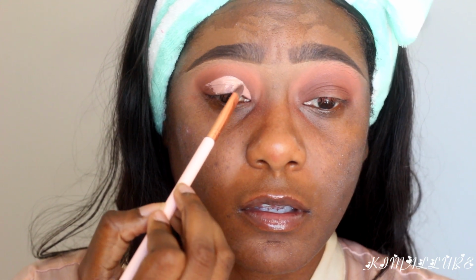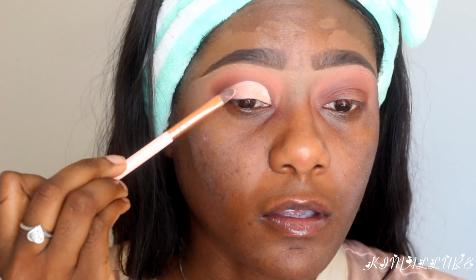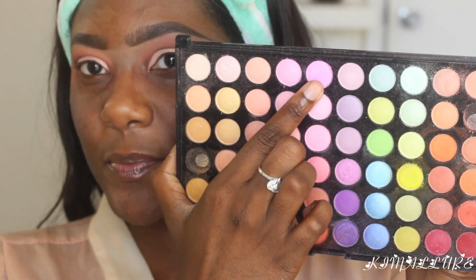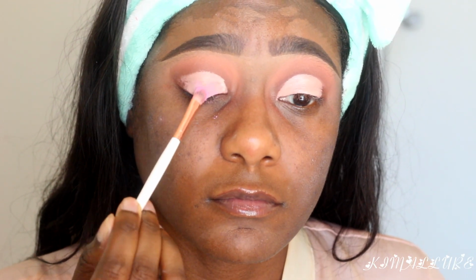But since I have hooded eyelids, I have to go a little bit above my fold. So any of my hooded eyelid babies, go above your fold, and I promise you, you won't have any problems with any type of eyeshadow transfer. Now that I've given my shadow some time to dry, I'm going to go in with this pink color right here, and with a regular eyeshadow brush, I'm going to pack this all over my eyelid.